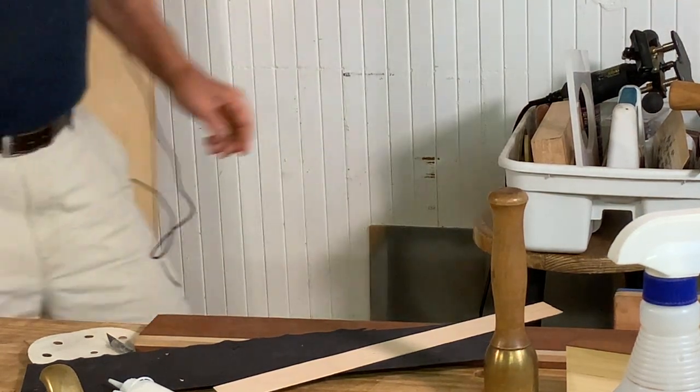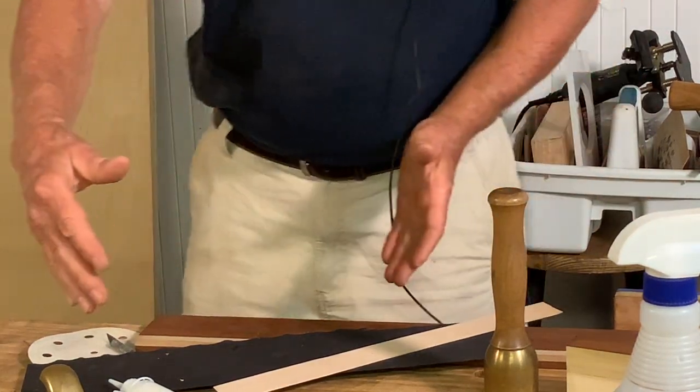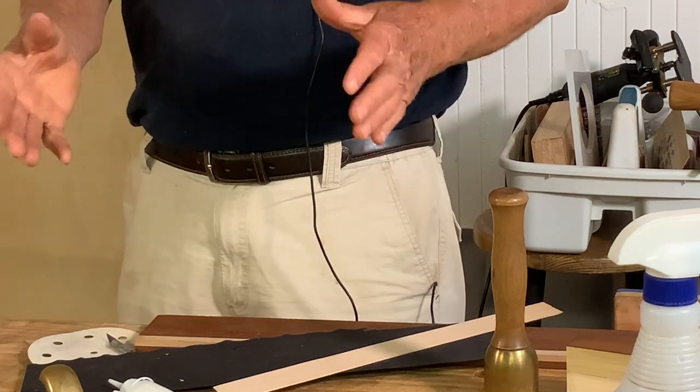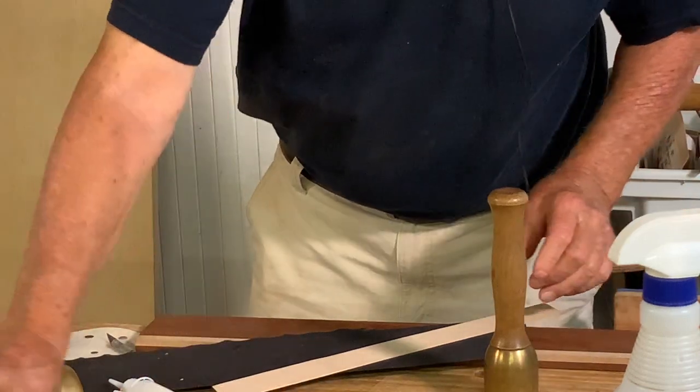I have a veneer cutting board at home. It's a piece of plywood with a fence on it, so I can slide the veneer up against it and hold it in place while I cut it. This will serve. I didn't bring it with me.